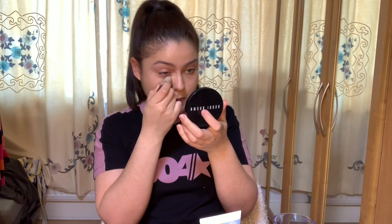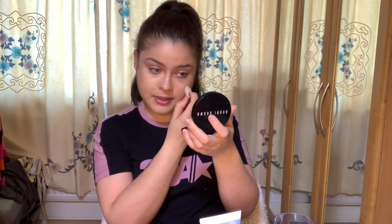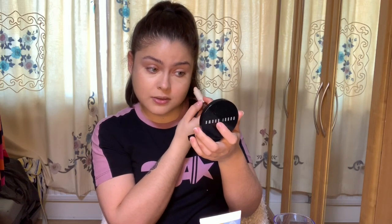When it's in this sort of formula, I'd like to blend it with my fingers, I find. The heat sort of melts it in. I'm saying like I've got really hot fingers, I don't. But just that warmth helps melt it into the skin a little bit better, I find. It's a weird consistency over my little spot there. It feels like it's going to sit really heavy on it.